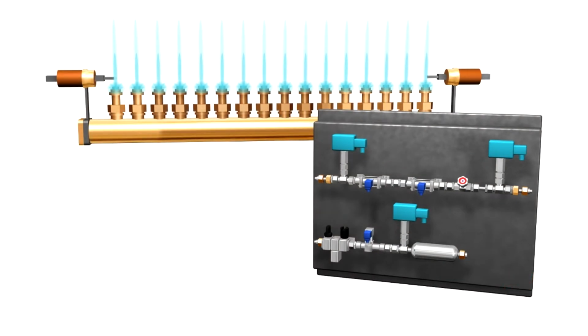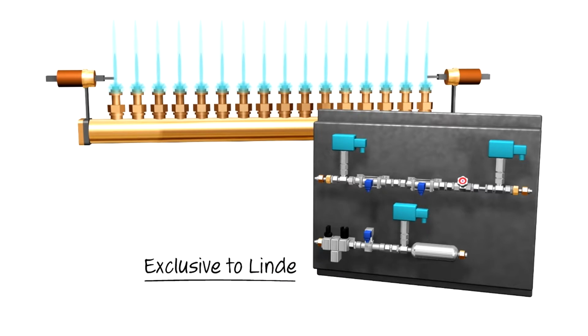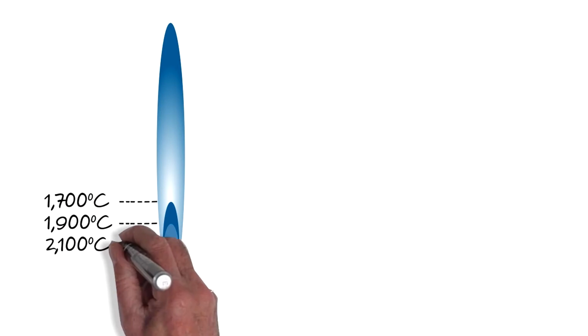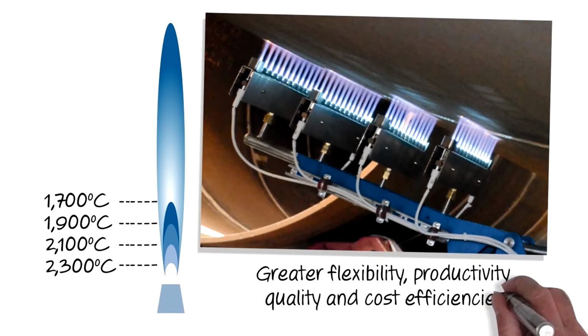Lindoflamm flame-safe acetylene safety device, exclusive to Linde. No other fuel gas can match acetylene for heat delivery. Tailor-made Lindoflamm burners provide greater flexibility, productivity, quality and cost efficiencies.